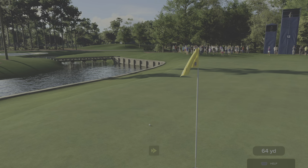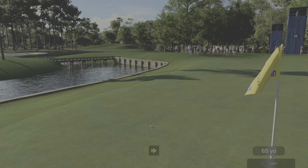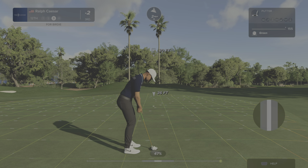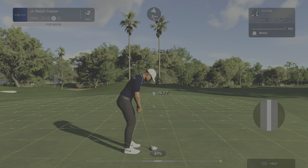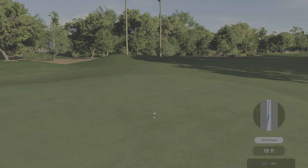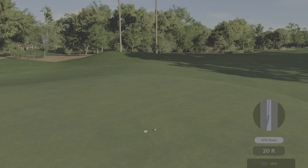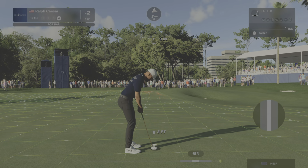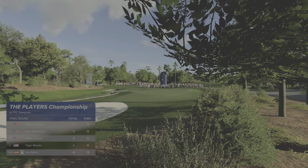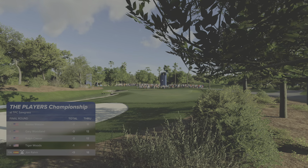That one just missed the hole. Oh, well played. Scorecard filled with threes never hurts. Good putt to make this. Ooh. Just a tiny putt is all that remains. A live look at the leaderboard, and Bubba Watson finds himself in top spot.